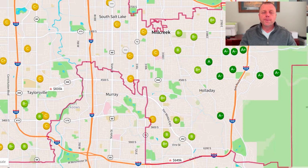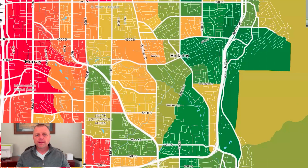Now, as far as safety, everyone's always concerned about how safe the city is, and that's another great thing about the Holladay area. Going to crimerate.org, we're looking at the Holladay area, and you can see here that anything in green is, the greener, the safer, the redder, the more crime there is.